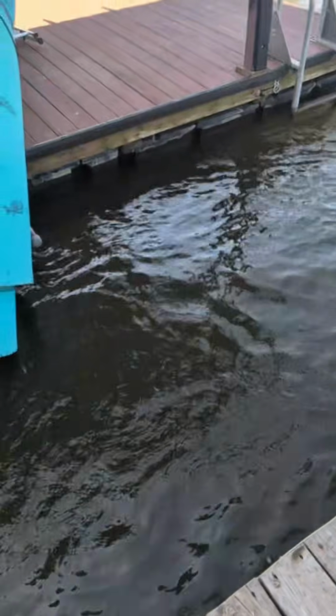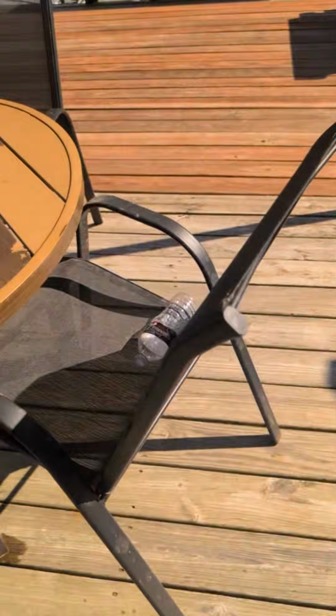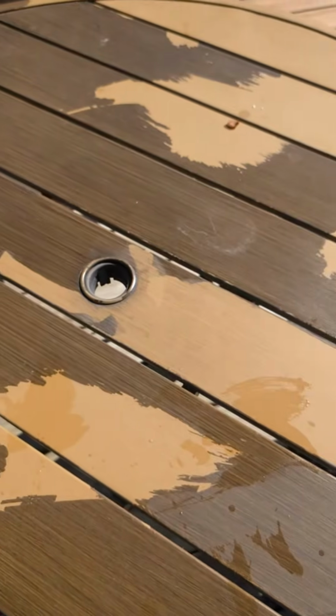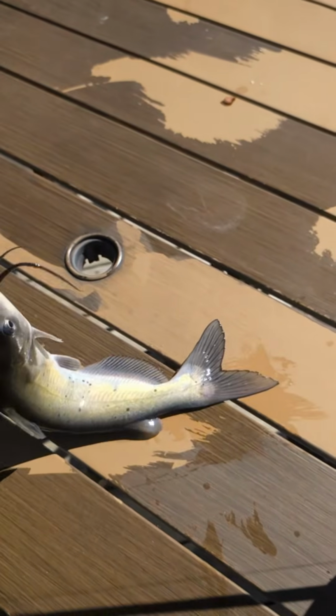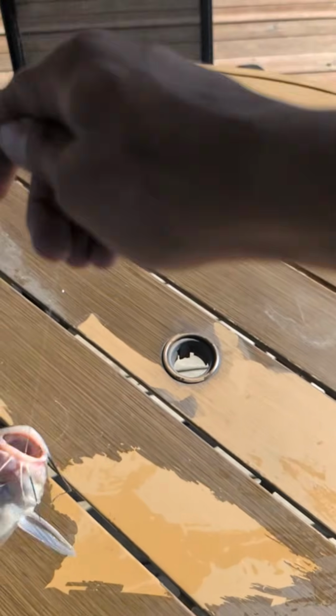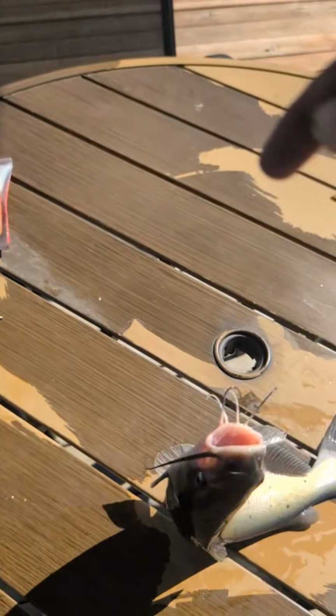Oh, he swallowed the frickin' hook. I think you did. Oh yeah, it's gone. I'll just set him here on the table. Oh, calm it down, fish. Alright. Fish, I'm trying to help you. You're not very big. I don't want you gone.